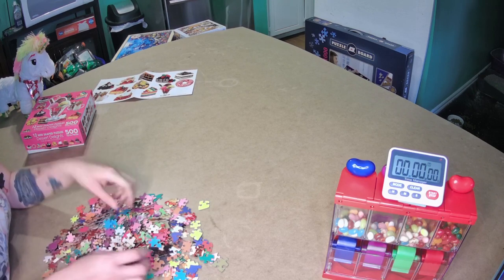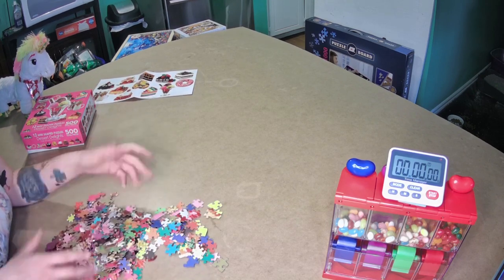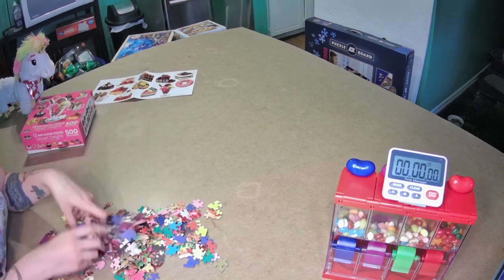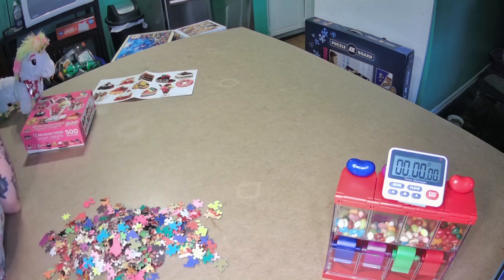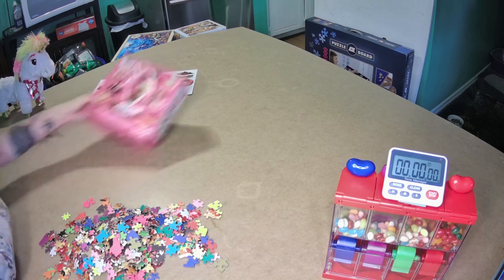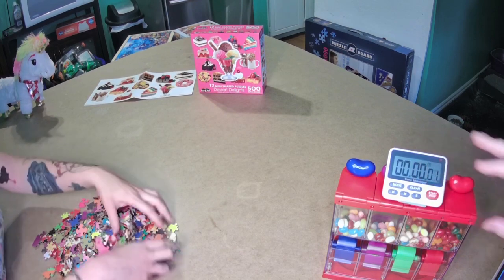I like that the backings are all colored individually. That's a really good sorting strategy for people that want to try them as individual puzzles. Yeah, because this is one dessert, that's another. It's pretty cool. It's nice of them to give you that. All right. I am prepared if you are. Ready?